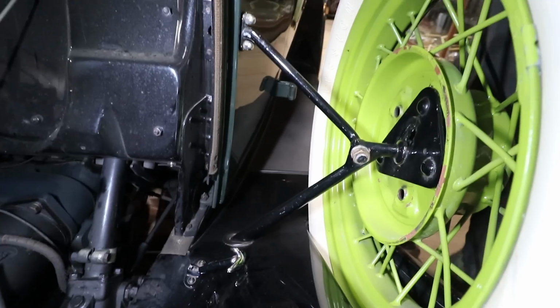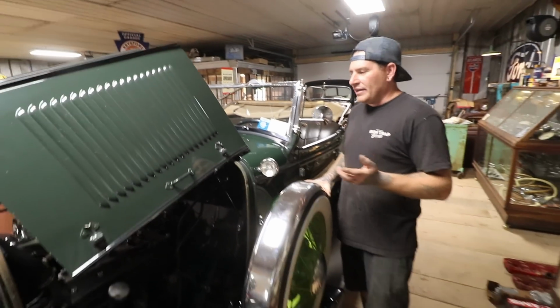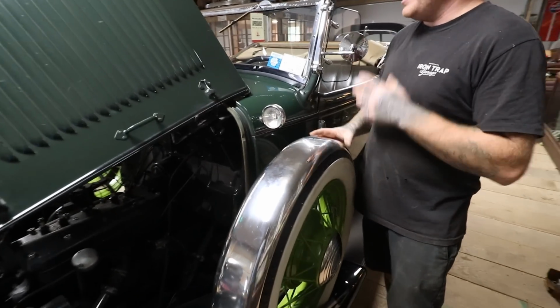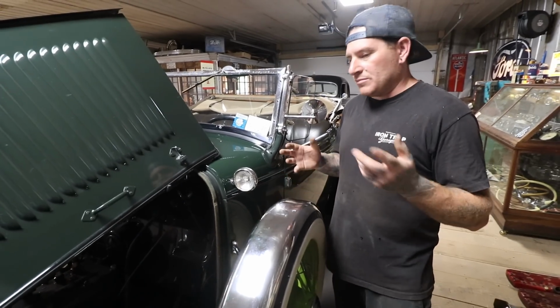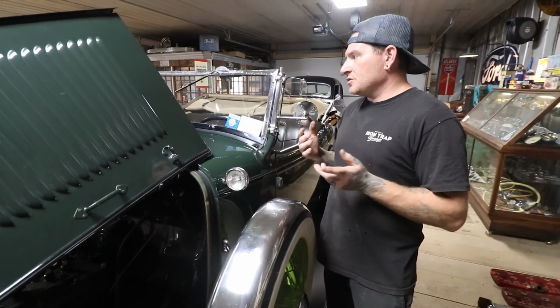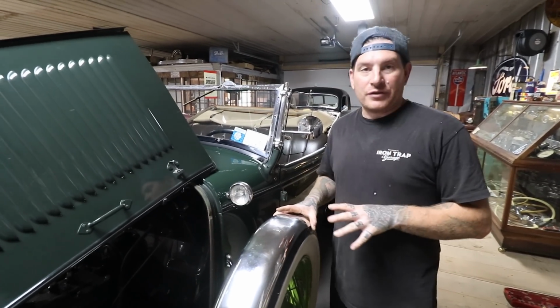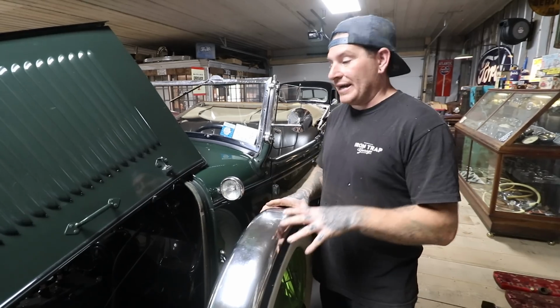I think it's unusual on this car that it's a B model, but it has dual spares on it. And then also it's a deluxe, having the cowl lights on it and all these extra pieces. It seems unusual to me that this car would have been this way from the factory. I have a feeling that this is kind of a fantasy thing that somebody added.